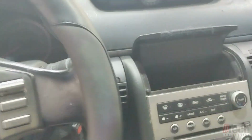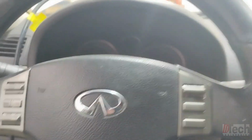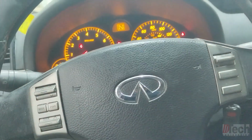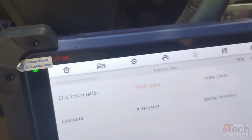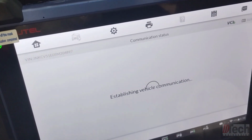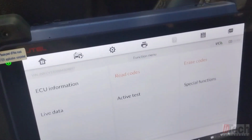Okay, so I'm back in. Hook the battery back up. I forgot to turn the meter on. We'll use the scanner. So we're at 12 volts. We'll key on only first. Going to see if I can erase the trouble code. Yes. Okay, no codes to start with.